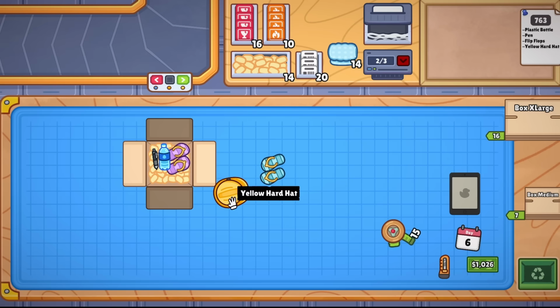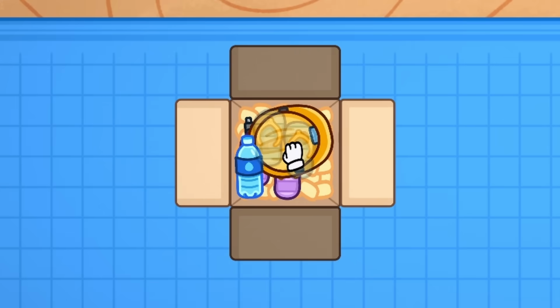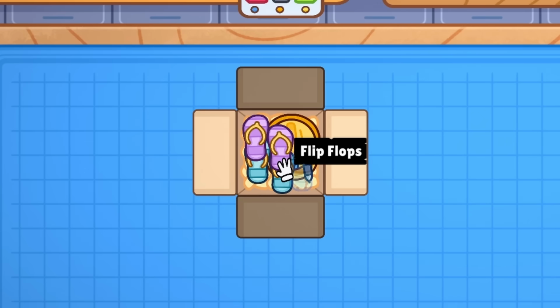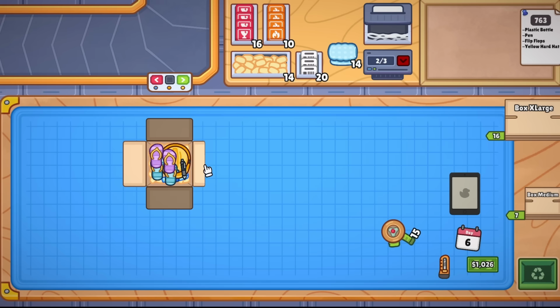Maybe if we put the hat in first and then rotate these so they're oriented correctly. That works. This almost works. Oh, the flip-flops are doing it too. Flip-flopping between reality. I will make this medium box work. There we go. Flip-flops are in. Just gotta get the pen in and the bottle. Oh, don't you start doing it too. Oh, like that? Yes! Got it!